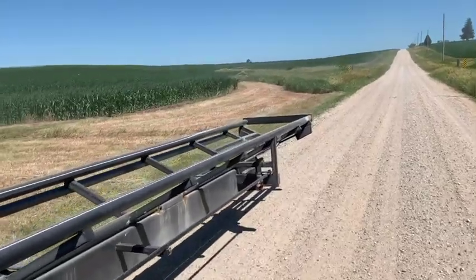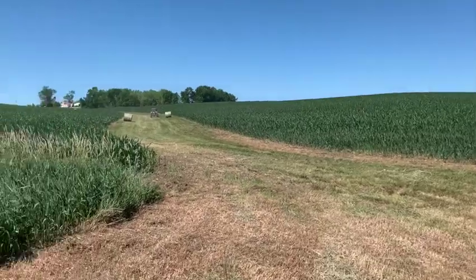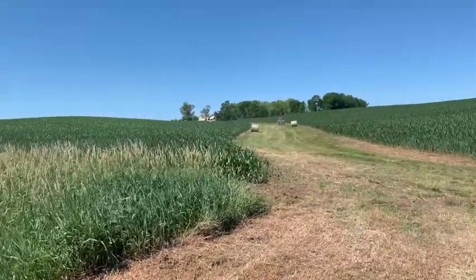Just got to the first field. There's five bales on this field. This is a 60-acre farm. And then there's another farm that goes with it across the gravel road, and that's a 40-acre farm. There's three bales over there.